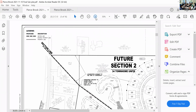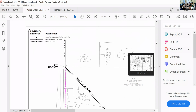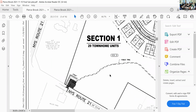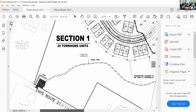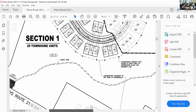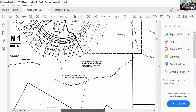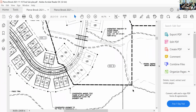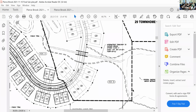If for whatever reason we can't narrow it down, I'm thinking we probably want to have a couple of details that Marathon can supply, a couple of options that are appropriate for the site. That way, if the board has all three options and we're leaning towards one, we know the visual, we know what it would look like. So that's just a suggestion that if you guys don't narrow it down prior, it might make the most sense to bring in a couple of cut sheets or details of what options are being proposed.